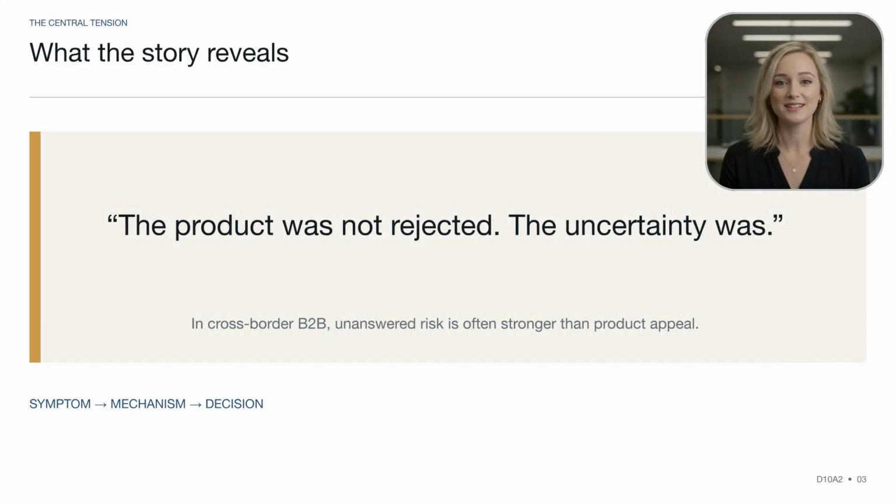This story reveals a core truth. The product wasn't rejected, the uncertainty was. In cross-border B2B, unanswered risk is often more powerful than product appeal. Our goal is to identify these risks and provide the evidence needed to change the buyer's decision-making process.